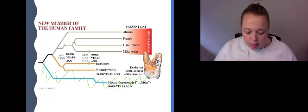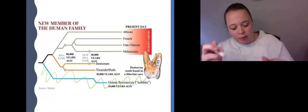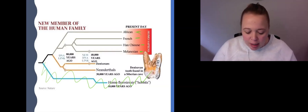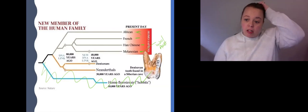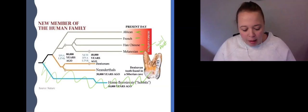So these are the modern day genetic links. We've got African DNA, we've got French DNA, we've got Han Chinese, and we've got Melanesian. Melanesian is things like Indonesia, Australia. So our indigenous population is considered Melanesian origin. So we've branched off from the Melanesians.